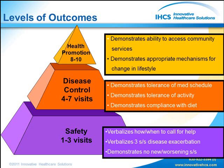Health promotion interventions and outcomes are aimed at helping the patient achieve a high level of self-care so they are able to maintain or improve their general health status for their primary and secondary conditions. These interventions also help patients comply with behaviors to prevent reoccurrence or new illness or injury. For visits 8 through 10, some outcomes might be demonstrates the ability to access community services, demonstrates appropriate mechanisms for changes in lifestyle.